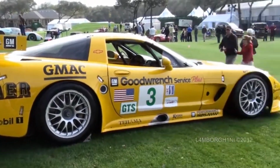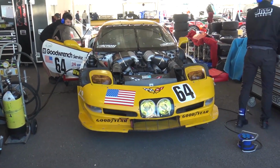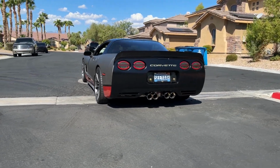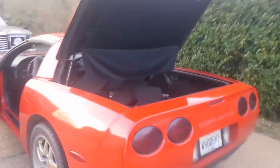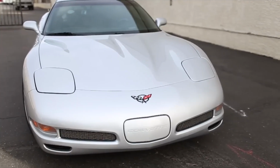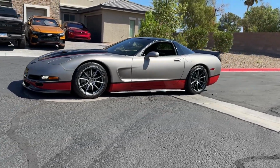Other than the convertible, Chevrolet also released a C5R model entirely built for the racing track that came with a race-tuned LS V8 engine. Aside from the performance, the C5 is the first Corvette to feature a traditional trunk space, breaking Chevy's model of releasing Corvettes with a hatch cargo space. The C5 were also the last Corvette to feature pop-up headlights due to advances in headlight technology and stricter safety regulations car makers had to follow.